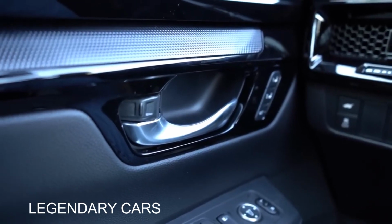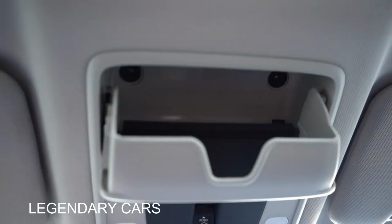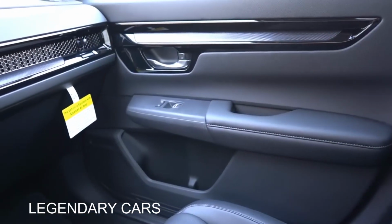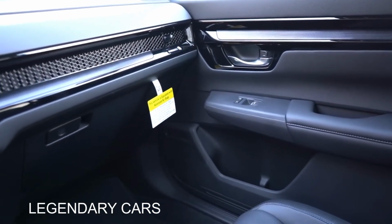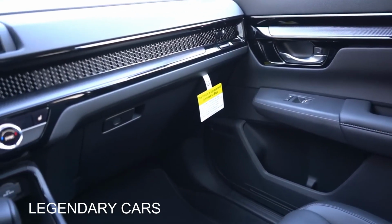I don't know. But you do have an overhead sunglass holder that's going to come for all trim levels as well. And overall, it's kind of on the basic side. You do have some matte black plastic surrounding the shifter, also surrounding the window buttons on the doors, but honestly, it's perfectly fine for me. It gets the job done.